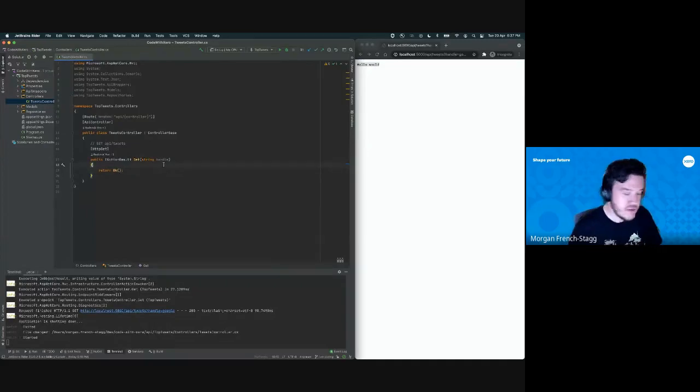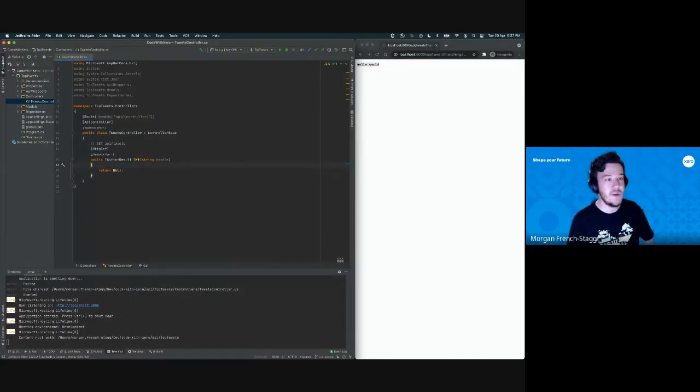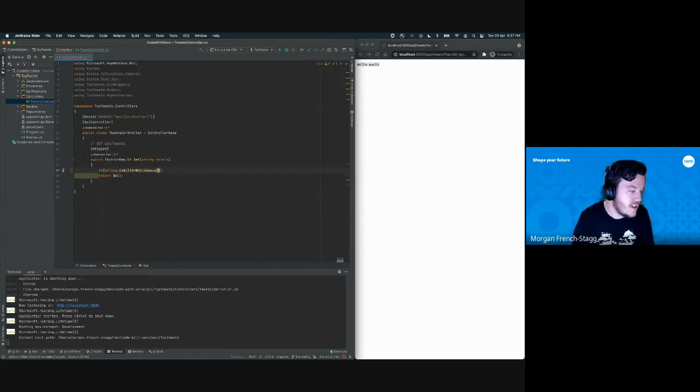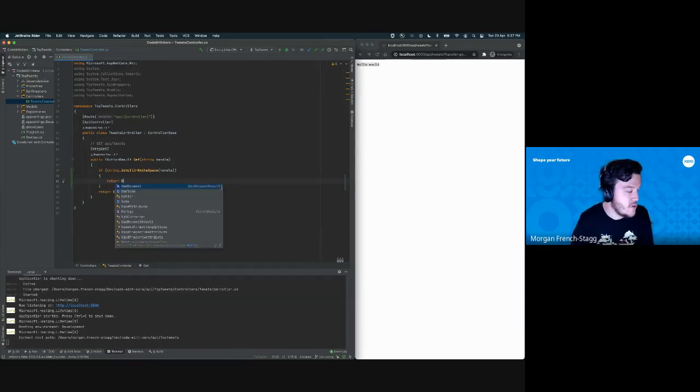But the first thing I want to do towards creating our app is some input validation. A good thing to always remember is that you shouldn't trust what your users give you. And I'm not meaning that in a nefarious way. I'm just meaning that security vulnerabilities exist, and we want to make sure that we handle those. In this example, I'm not going to go too deep into the security side, but I want to give an example of some really basic input validation. So if our string is null or white space, I'll return bad request.